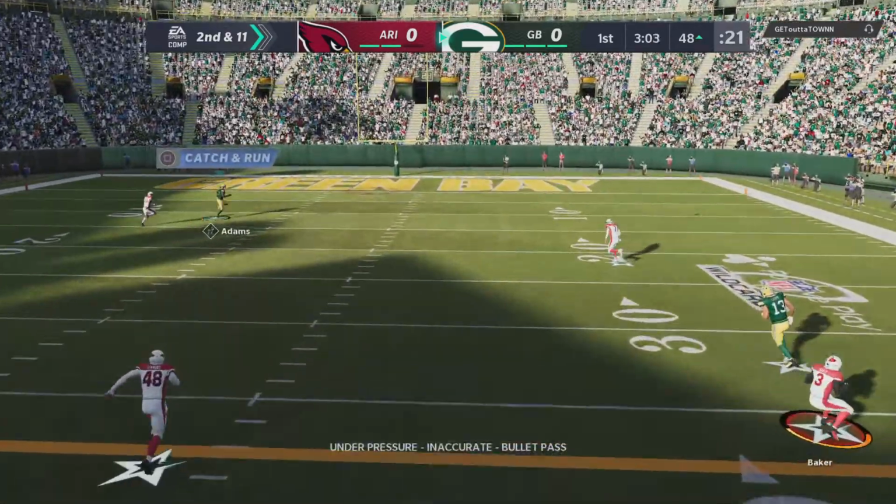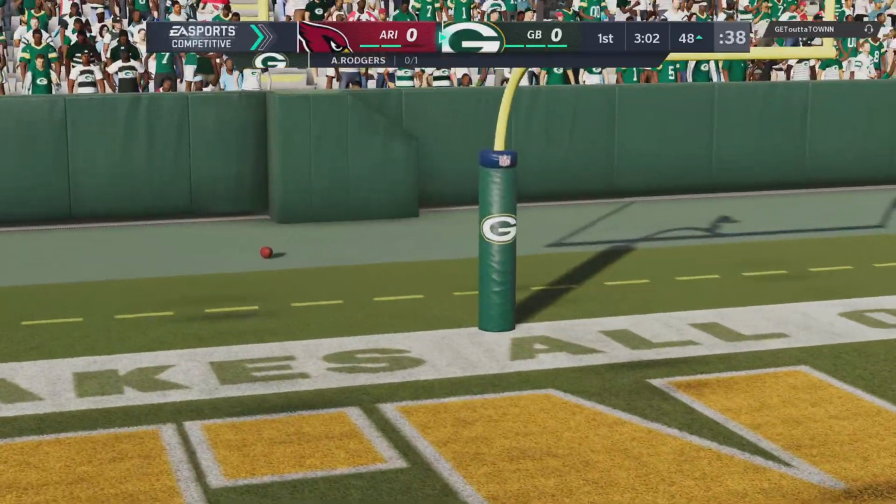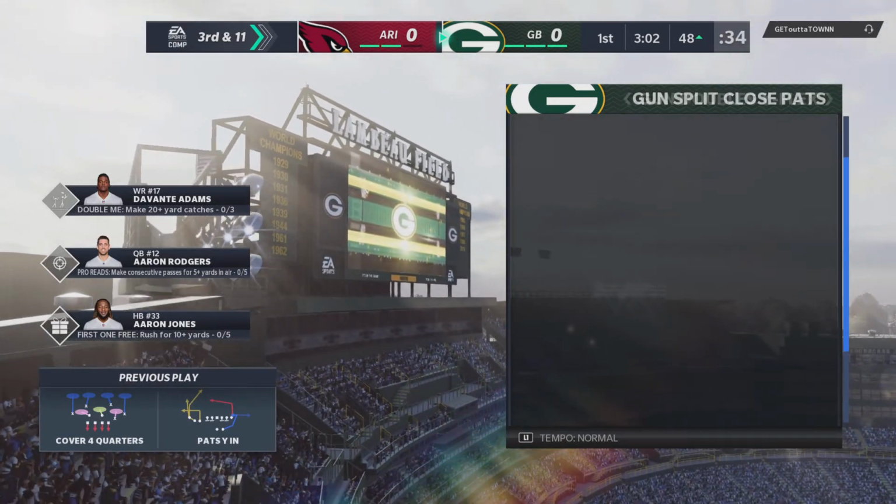Rodgers now on the run. He'll throw it back deep over the middle. And that will be incomplete. Trying to dial up the long one way out there, but it'll be third down.